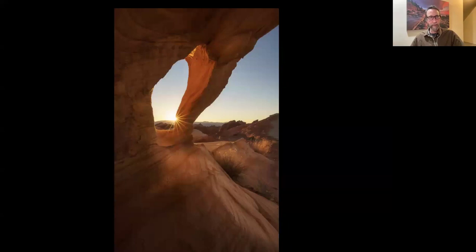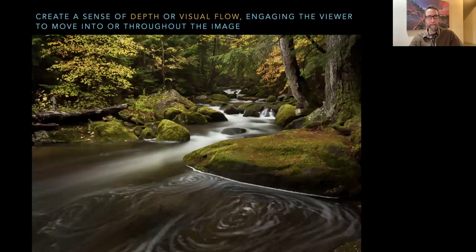There's another example of using light to create an element in the frame that creates dynamic balance or adds visual mass and a little bit more tension. And so I could have shot this without the sun star and it would have been fine. But I think adding that little burst of light right at the edge of that arch helps to pull the eye deeper into the frame and give the scene a little bit more tension and dynamism.